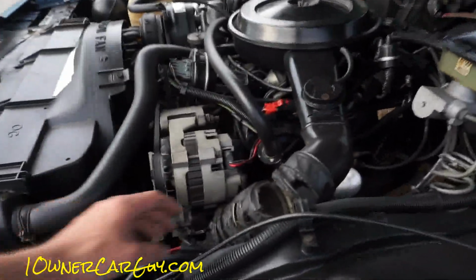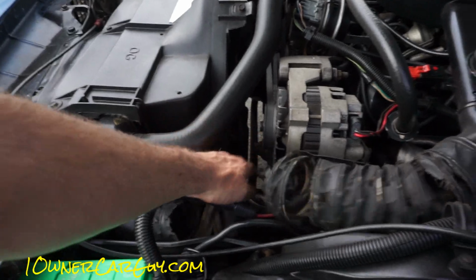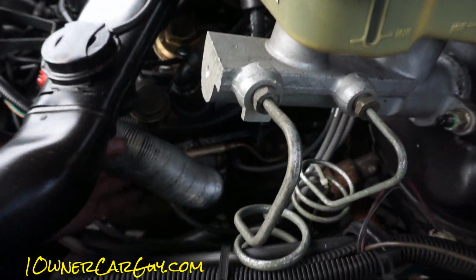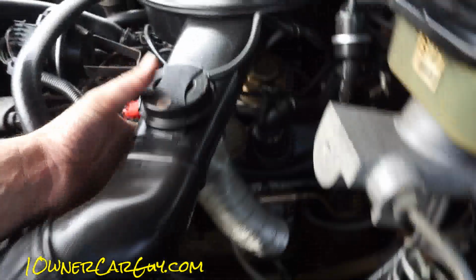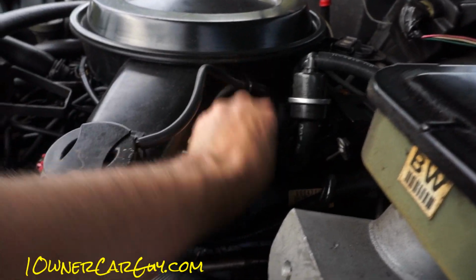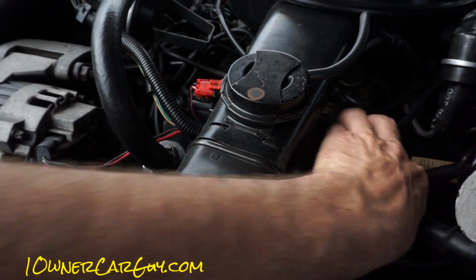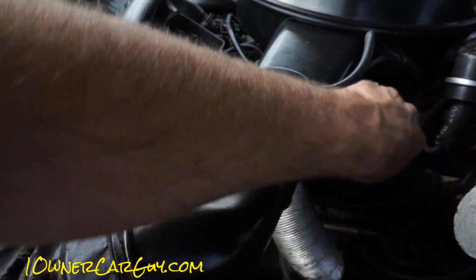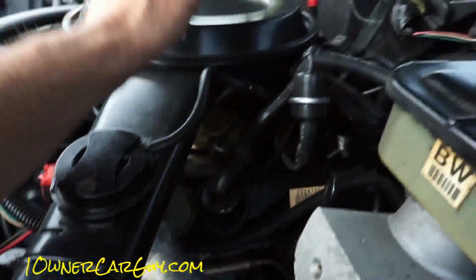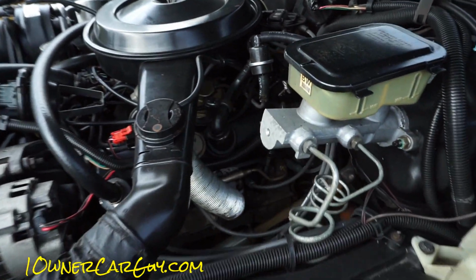Now this tube here is needing replaced. Junkyard part. This here is needing hooked up. And this one here is kind of a little bit not the way it's supposed to be. It's supposed to go in there and hook to that. And it's not exactly right, let's just say that.